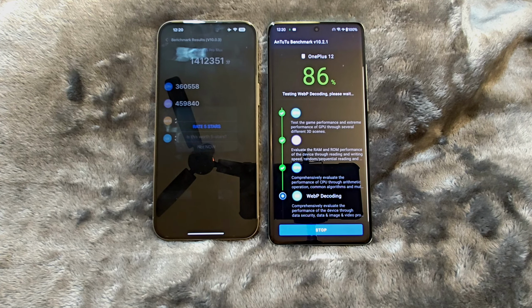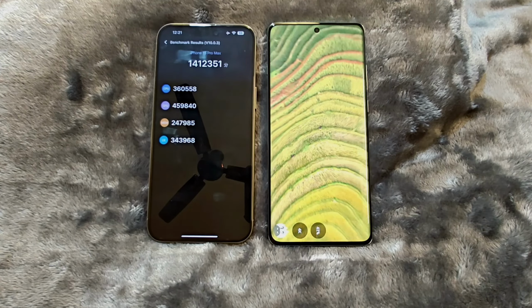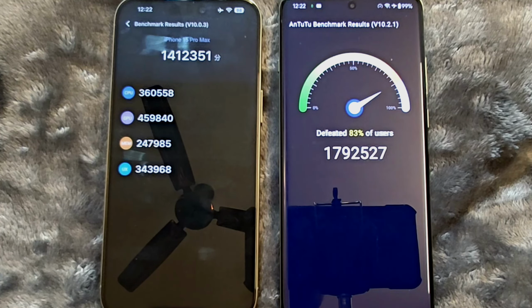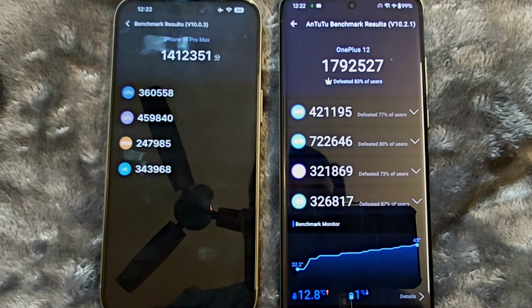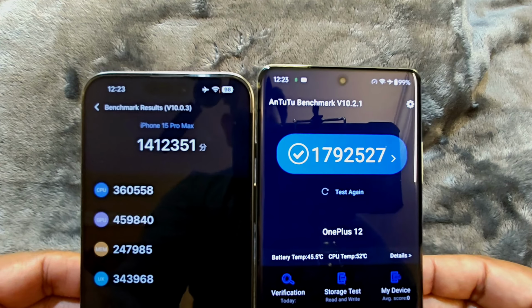Both processors are powerful and capable enough to handle any work that you can throw at them. Apple completed the Antutu benchmark test way faster than OnePlus 12. And here are the final results for your reference. OnePlus 12 had got much better scores compared to iPhone 15 Pro Max. After the test, both devices were equally warm to the touch and had lost only 1% battery during this test.